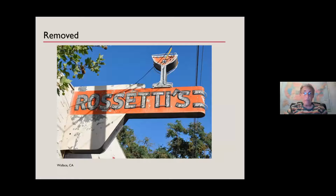So I'm going to start with the bad news. This sign here in Wallace, California, which is a tiny town just northeast of Stockton, California. This Italian restaurant and bar closed in 2003, and the sign had been staying there until just now, and the family took it down.